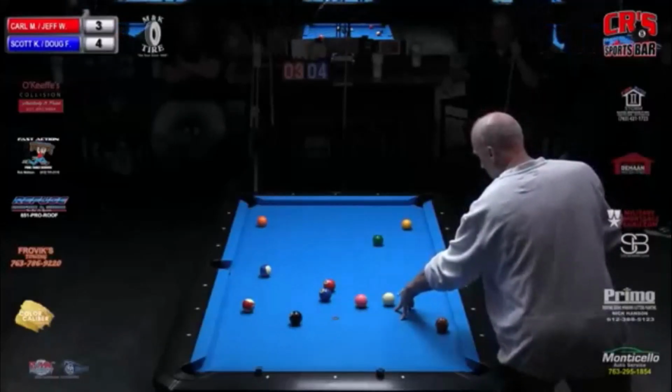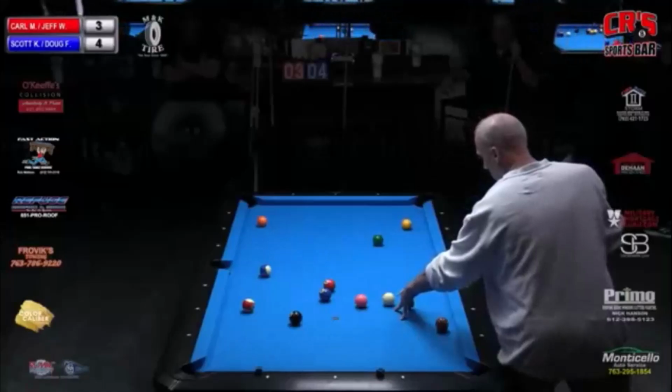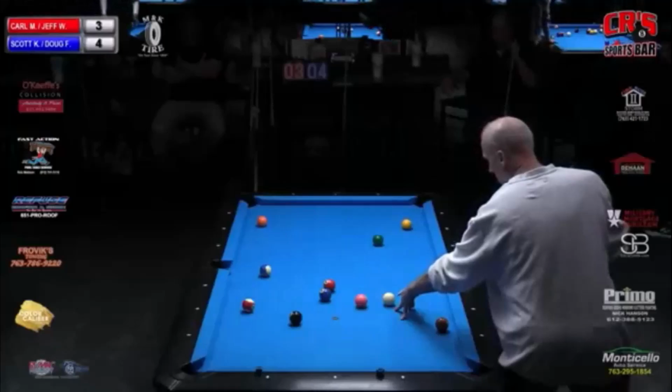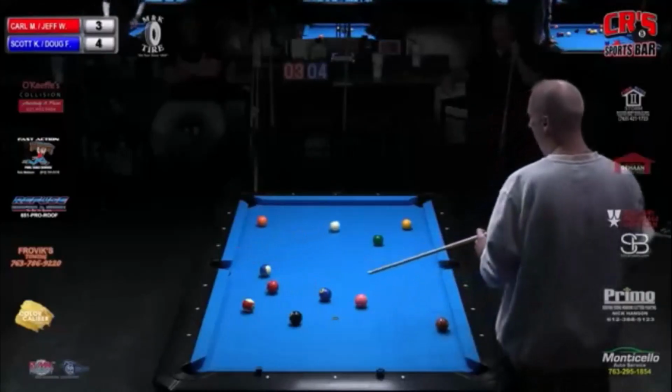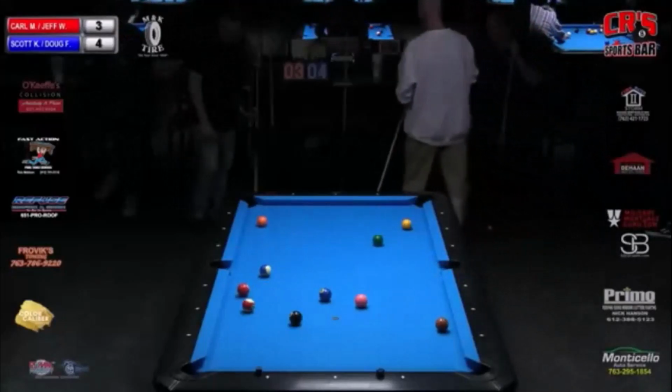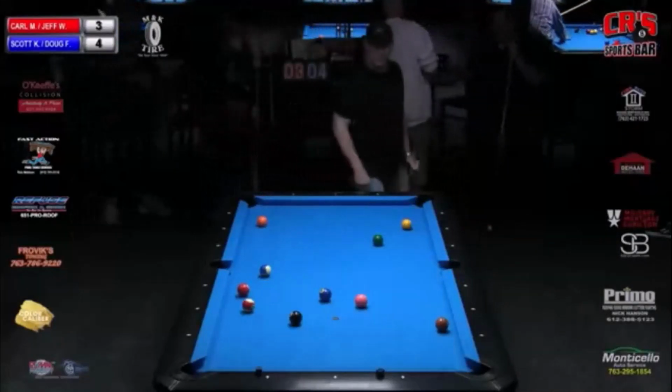Let's see Doug do this jump shot here. Nail it. Come on. Nail it. Up and over. Oh, man, caught the 3 ball. And it even scratched. So that 3 is in kind of a mess.